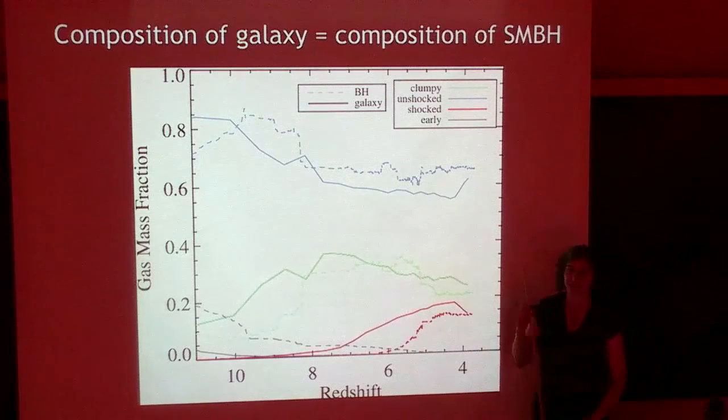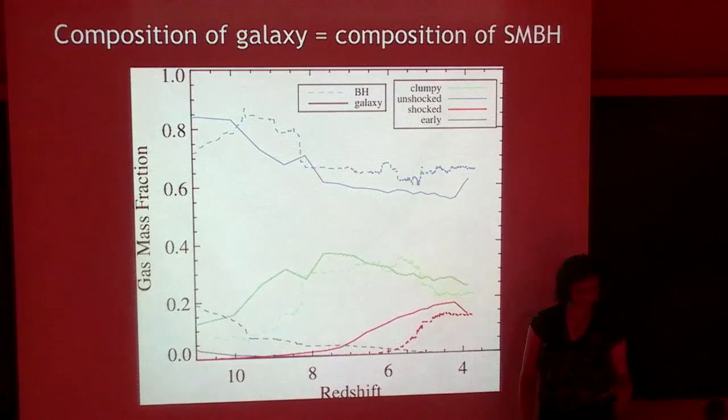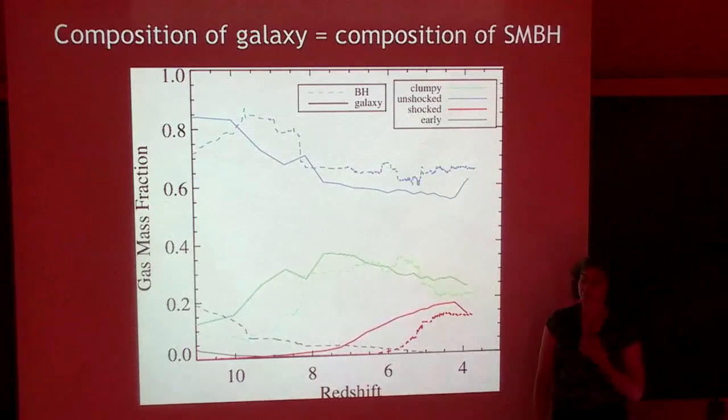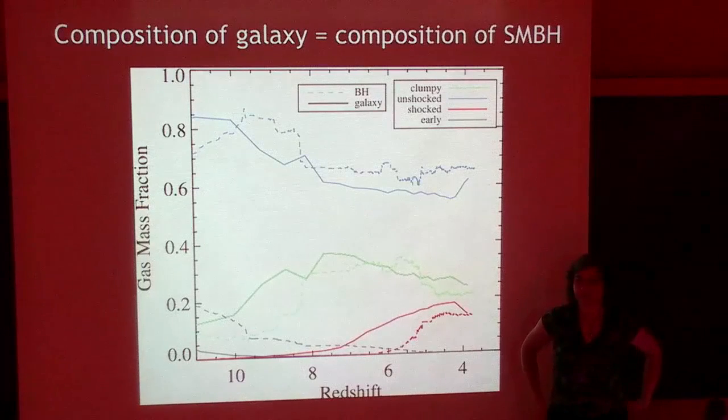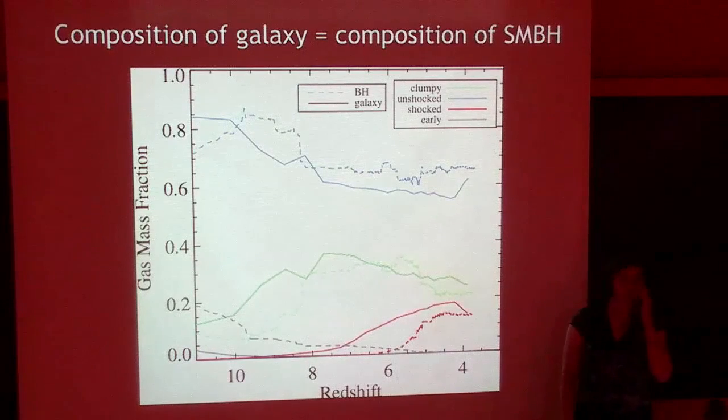Right, I just think that it prefers this. So you can, in principle, build histograms in temperature, and you can see what the physical state is, what the physical properties of your gas are. Different from the initial? Yes, it will. Yeah, it'll look different from the initial, for sure.